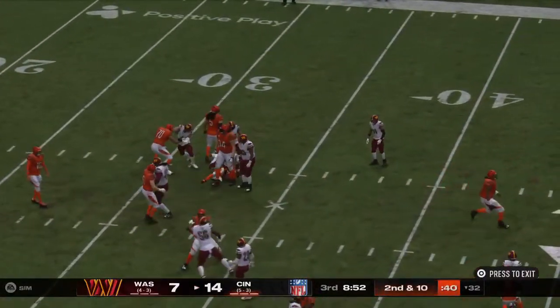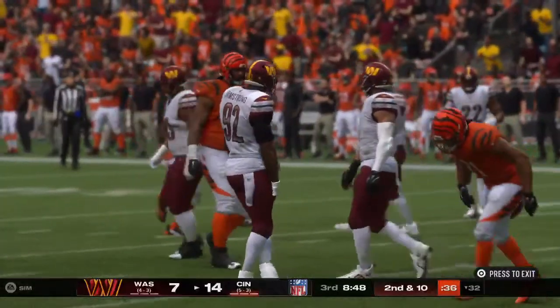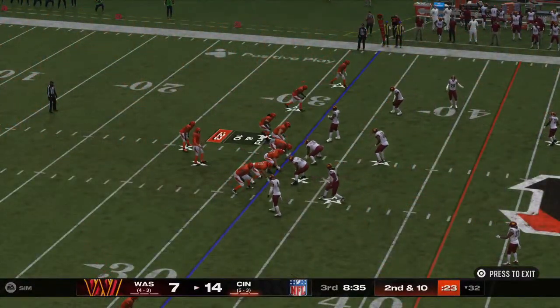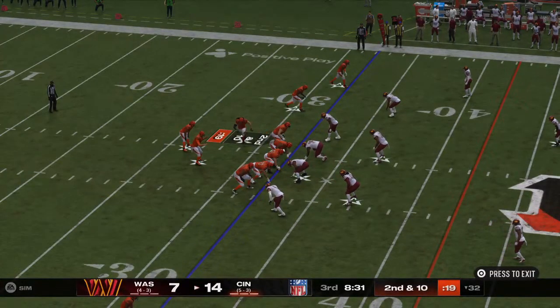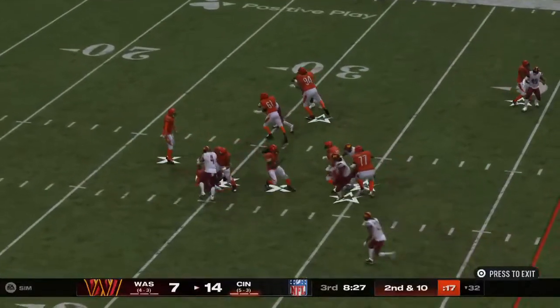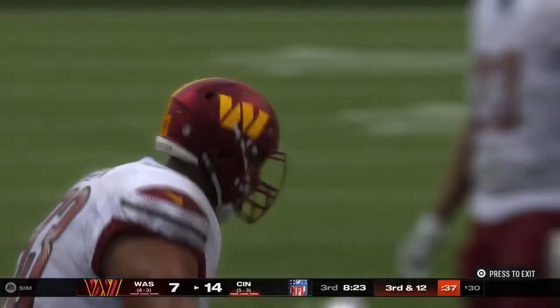Drive begins with a run. It's Robinson. He'll drive it forward but won't get beyond the line. All down by Dorrance Armstrong. 2nd and 10. Need to get some positive yardage here. Tight end going in motion here. Here's a counter give to Robinson. And he's brought down for a loss.